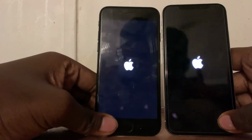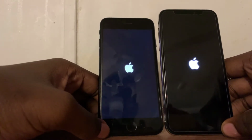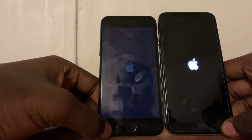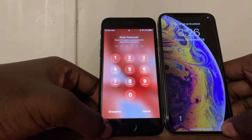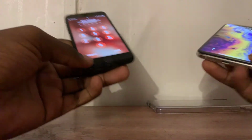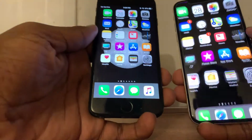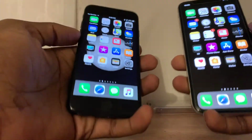Had a little issue there for the iPhone XS. It didn't power on first, but as you can see, the iPhone 7 finished first. So 1, 2, 3. About 3 seconds later, the XS. So I think iOS 12 is better optimized for the iPhone 7 when it comes to the iOS 12 thing. Now, the speed is similar.